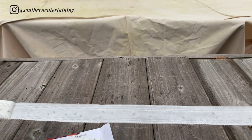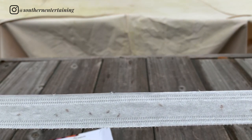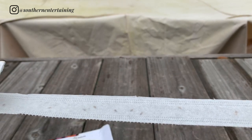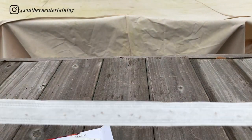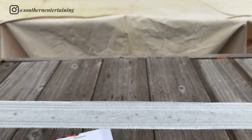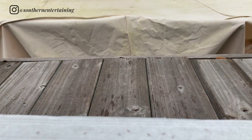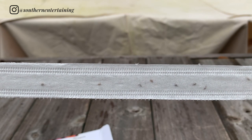So it looks really good, and I hope you can see the spacing here. The good thing is you don't have to worry about the spacing. We may have to thin them out once they come up, depending on how close they are together. But the directions say dig a trench about 1/2 inch deep, and then we're just going to lay this down and cover it up. So let's go back out and I'll show you what I've done.